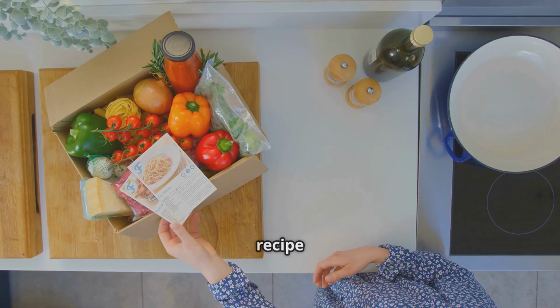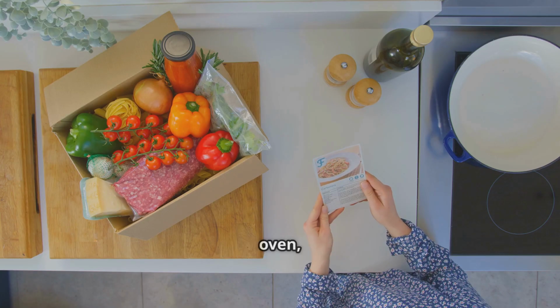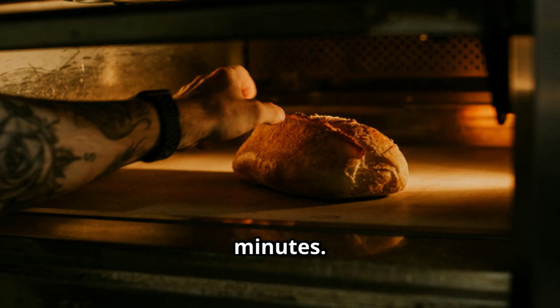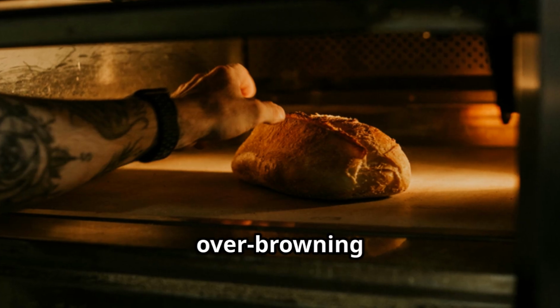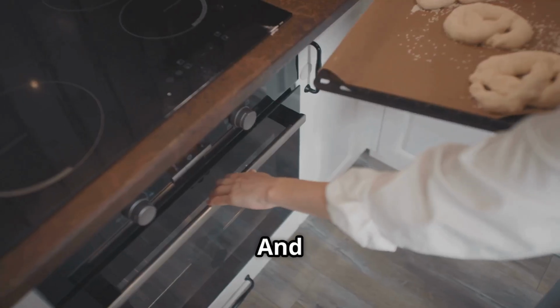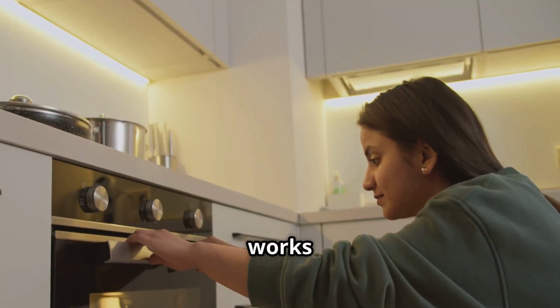For example, if a recipe calls for 350 degrees for 40 minutes, in a convection oven, you'd bake at 325 degrees for 30 minutes. This simple rule will help prevent overbrowning and ensure your dishes come out perfectly cooked every time. And remember, practice makes perfect, so don't be afraid to experiment and find what works best for you.